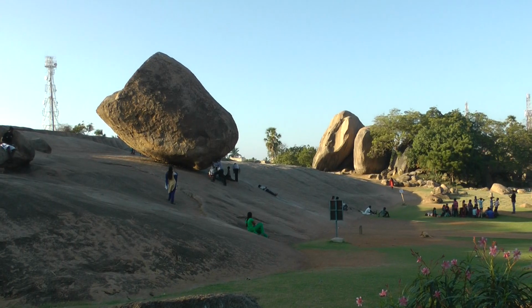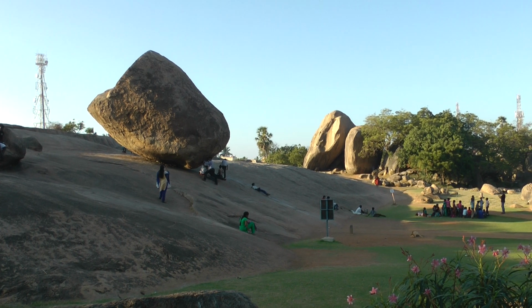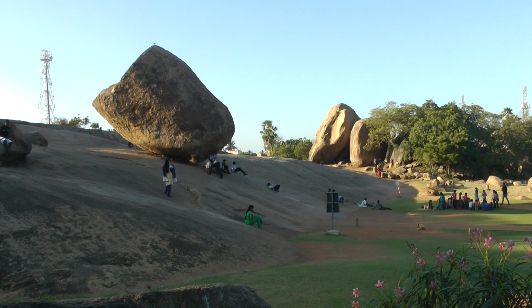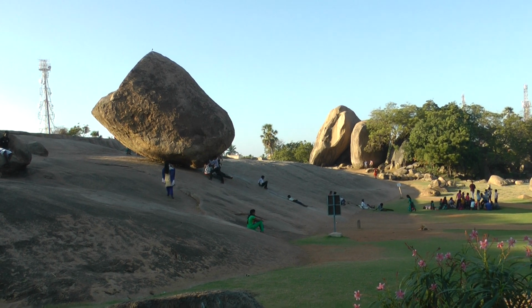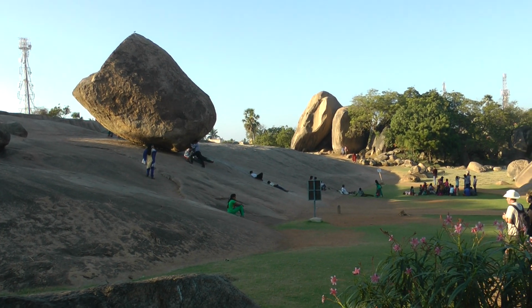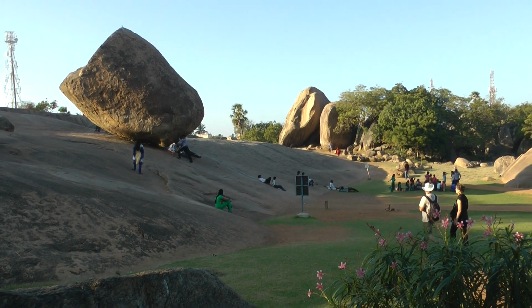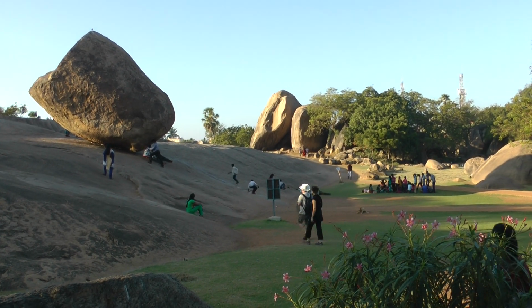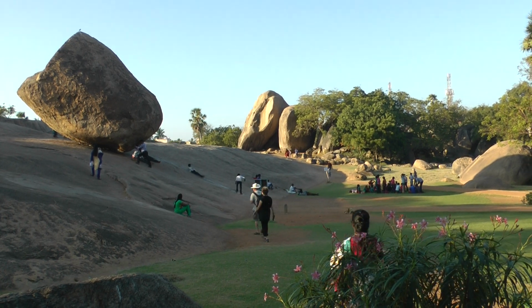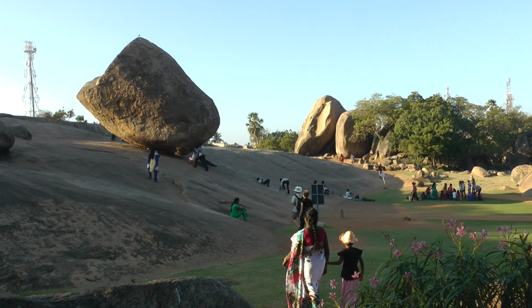They are couple. And here we are in the evening sun at this same place. You can see that precariously perched massive boulder there on that slope. Most of the crowd seems to be disappearing, so it's becoming more and more quiet, but it was very, very hectic earlier.